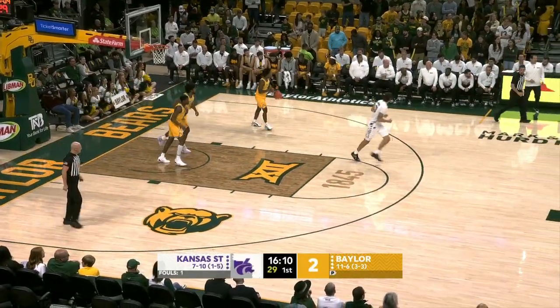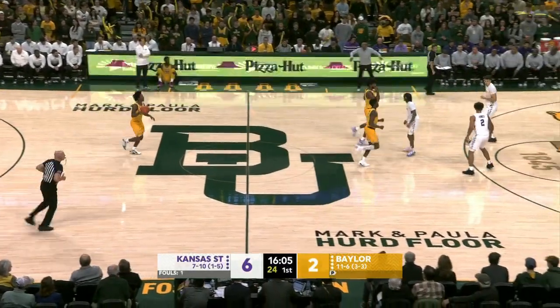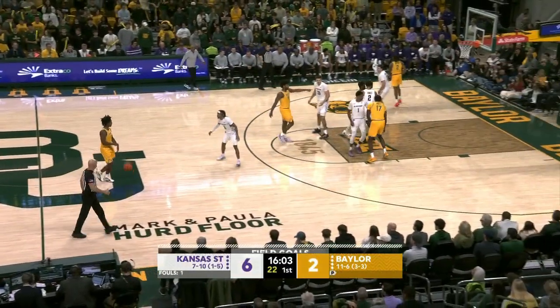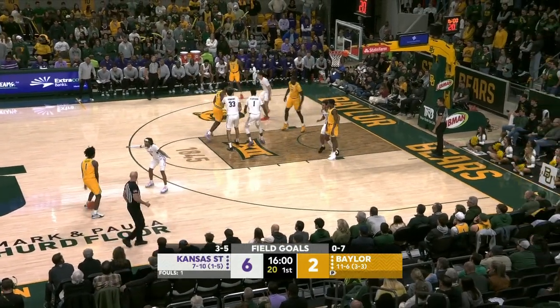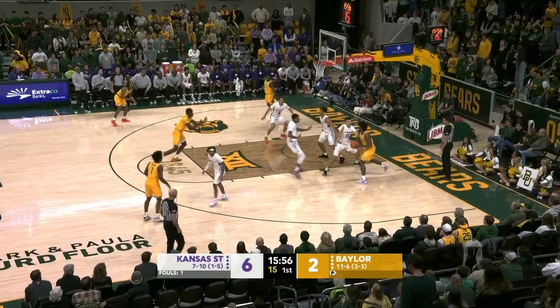Confidence building buckets right there for the Wildcats. This little spin fadeaway. A little degree of difficulty, what, like a 7, an 8 on that one? Oh yeah, for sure. One-legged step back off the spin move. Yeah, that's not textbook.